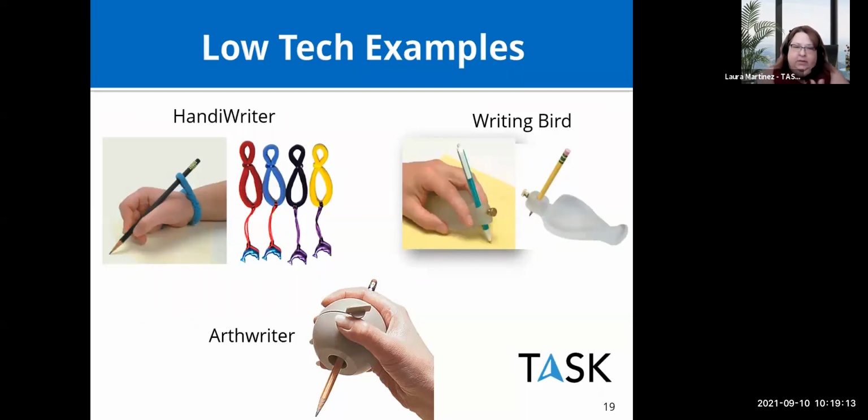So here's some that we like to point out. On the top left is the handy writer. I know it looks like a hair bob there with the little band on it. And what's nice is you see this little dolphin hanging. So you slip the little hair bob on your wrist. At the top you have a loop, and you put your pencil or pen through the loop, and then you put the dolphin in your bottom two fingers, and what you have is your correct pencil grasp, and that helps with learning that and holding that.